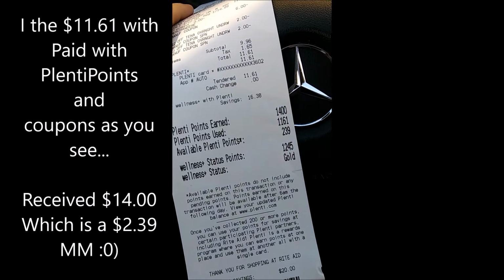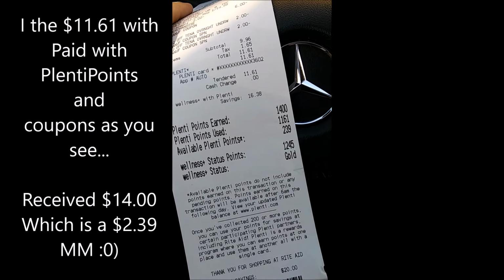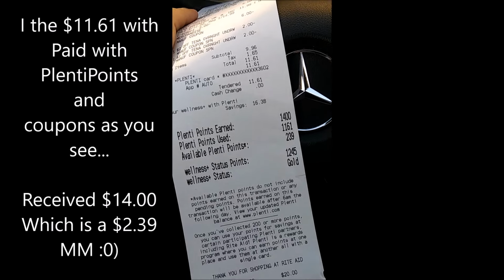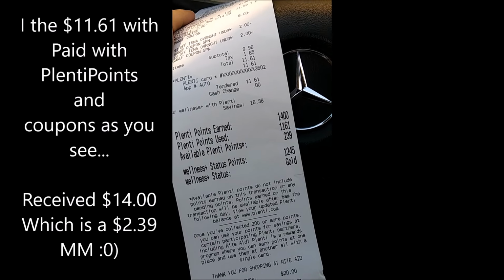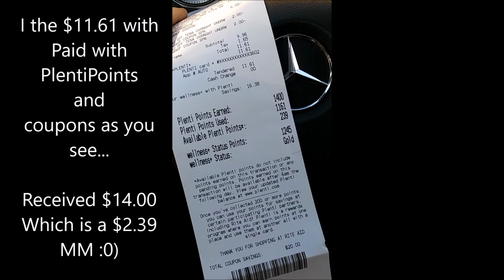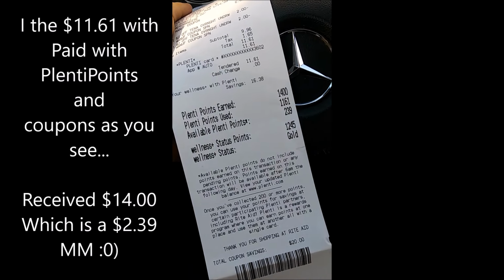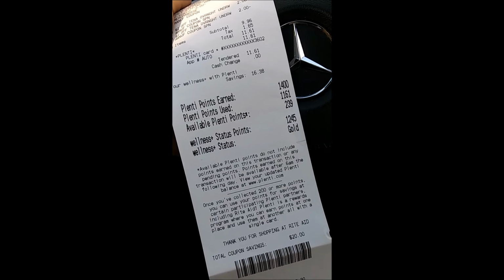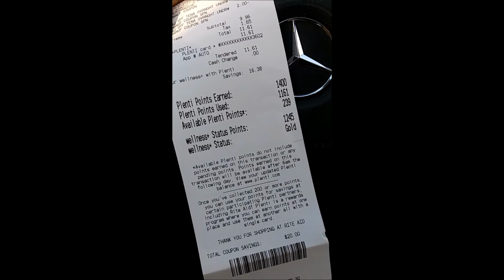Focus. Okay, guys. So as we see here, my total was $11.61. That is including tax. The tax was $1.65. You see $9.96 before tax. So that is an amazing deal, guys. This is an absolute moneymaker even after tax consideration. All right, guys. Yay!